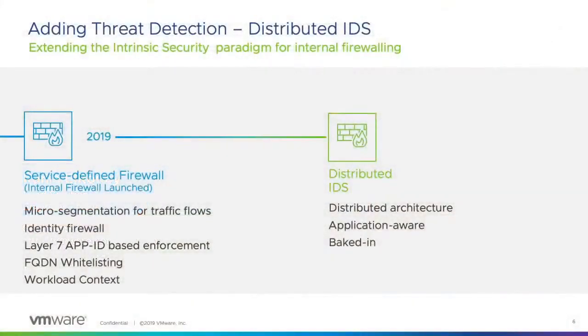The wonderful news is that this year we completed the stack by adding our distributed IDS and IPS to it. A lot of our customers, when we talked to them about the roadmap of NSX, used to ask when this was going to happen, because they could see it forthcoming, and they were right.